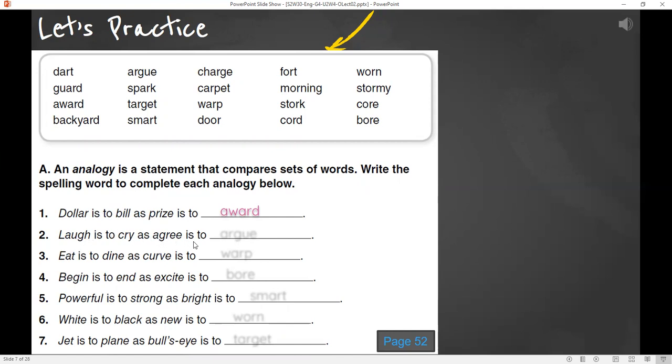As agree is to argue. Opposite of agree is argue. Eat is to dine. Here I have synonyms. They both mean the same. As curve is to warp. Begin is to end. So these are opposites. As excite is to bore.